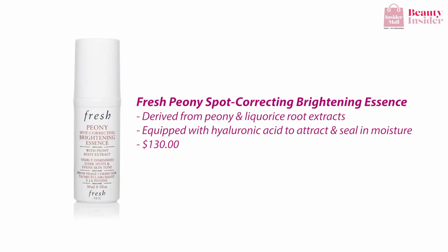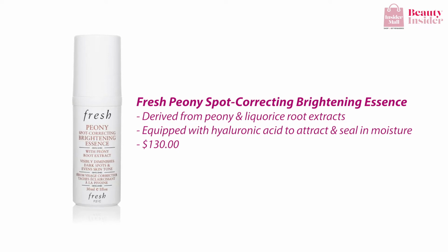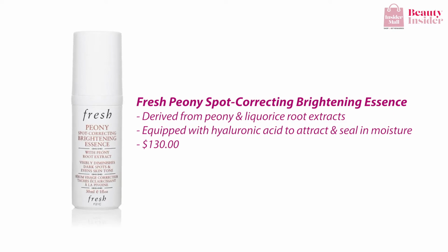Moving on to another great dark spot corrector, it would be the Fresh Peony Spot Correcting Brightening Essence. Another one of the popular dark spot correctors in Singapore, this Fresh Peony Essence is an ultra-effective brightening facial concentrate that contains an exclusive brightening complex derived from peony and licorice root extract. Plus, the essence is also equipped with hyaluronic acid to attract and seal in moisture. This essence can effectively reduce and prevent hyperpigmentation as well as occurring dark spots.